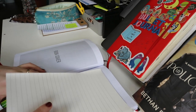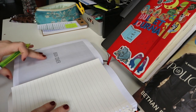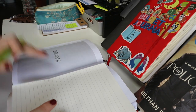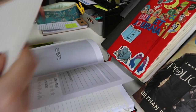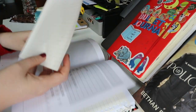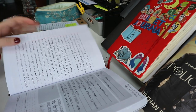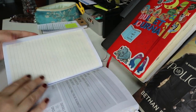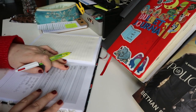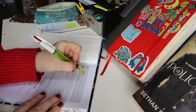Then this is going to feel a bit silly, but I ripped out these pages from a notebook because I'd rather have like a little book review than a picture of the book cover. So then I just pick a page. It definitely looked better when I had the plain white pages, but this is what we got and this is what we're working with. So I'll start with this side where we write the title.